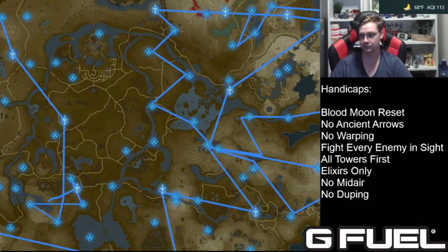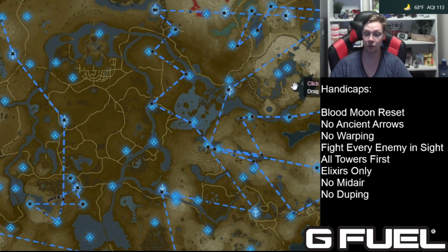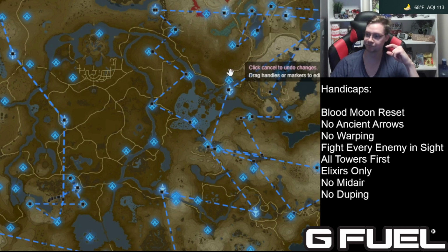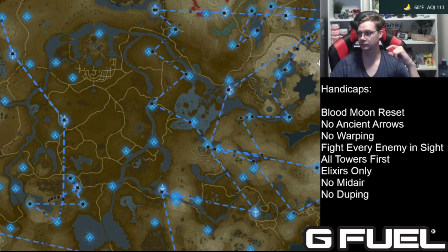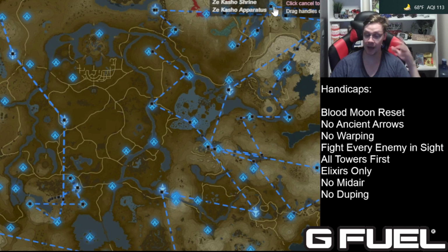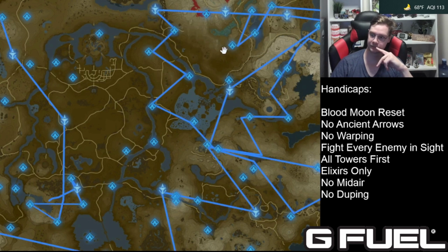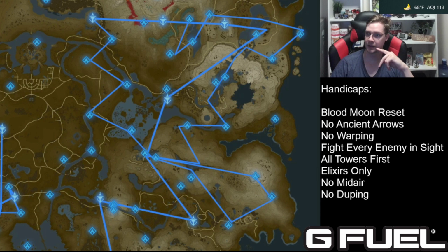You know what I just realized? We would want to do Varuda as quickly as possible because that's extra health. Yeah, there's no reason we wouldn't be doing Varuda. So this stuff right here we're gonna leave until later. We're gonna go from there to here, do stuff in here, do Varuda, and then leave this way and go that way. I like that better. And then come over here, and then that way we have Mipa's Grace.